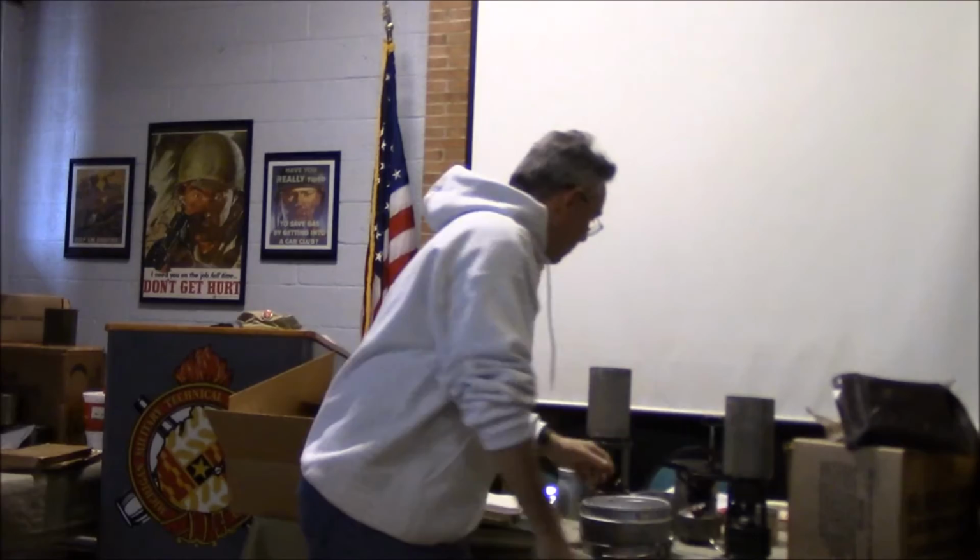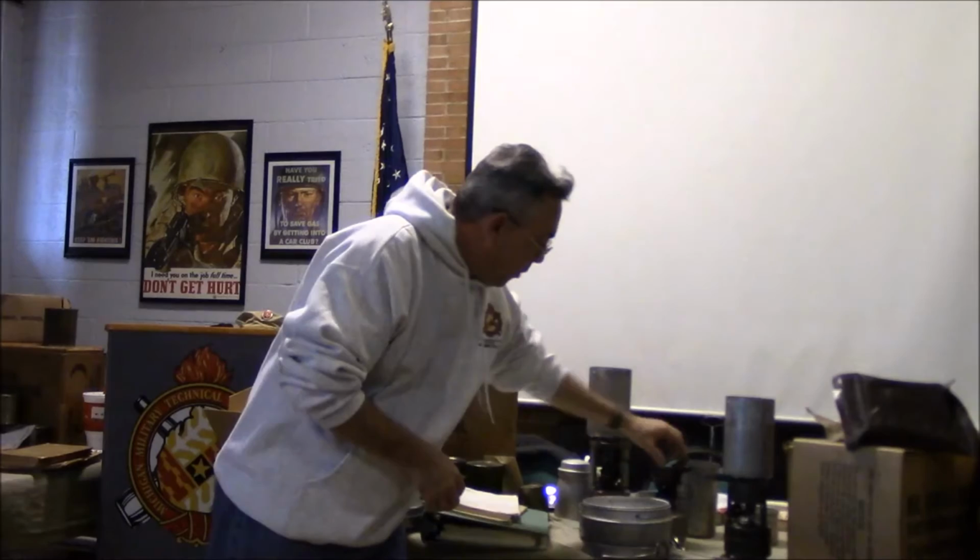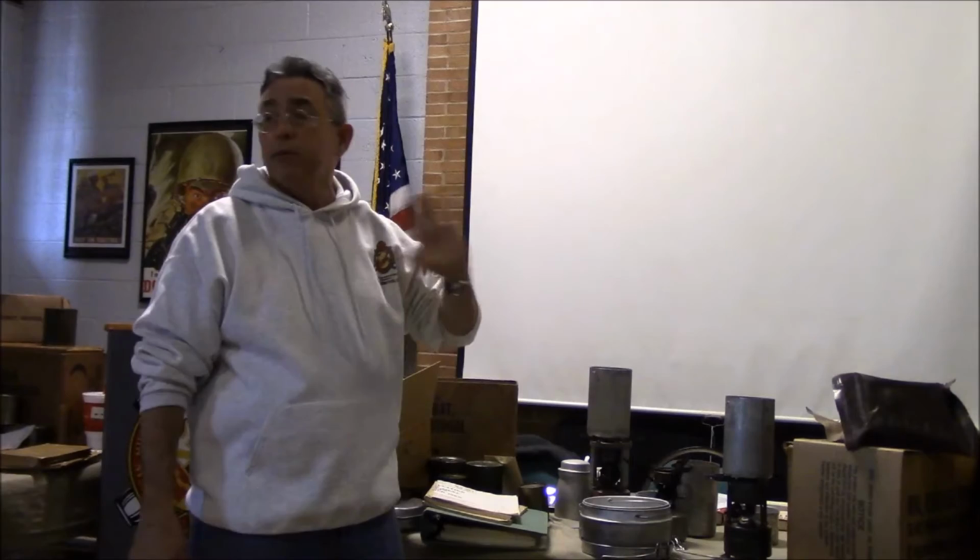Now, this lit up right away. You pump it up, you can light it right away. The pre-war version, you had to bleed a little gas down into a tube, light it up, and it preheated the generator. This will boil this water in maybe 2 minutes. It's that hot. There are no temperature settings. So that's why you always want to heat up a can of your M unit.